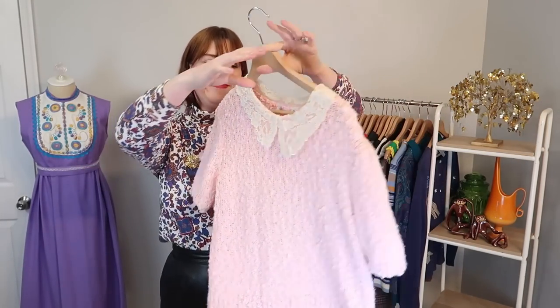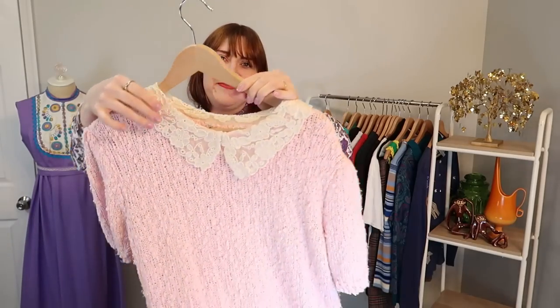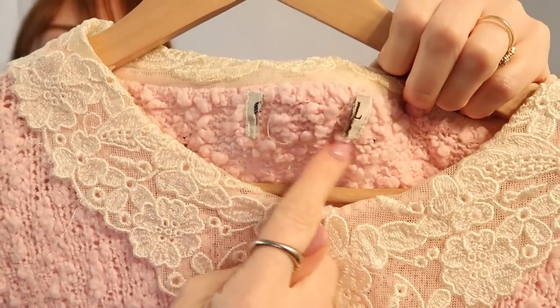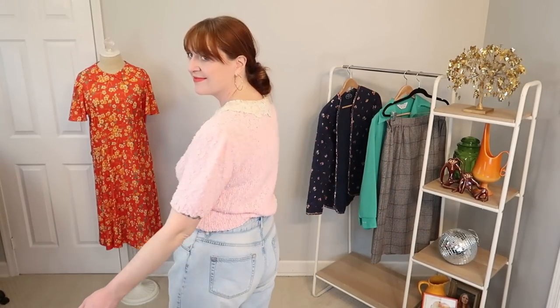You know I had to grab this one. It's too cute. I think this is gonna be something I'll put up for sale as well, although I might try to wear it. It looks amazing with a light wash denim and definitely would be a great spring transitioning piece.